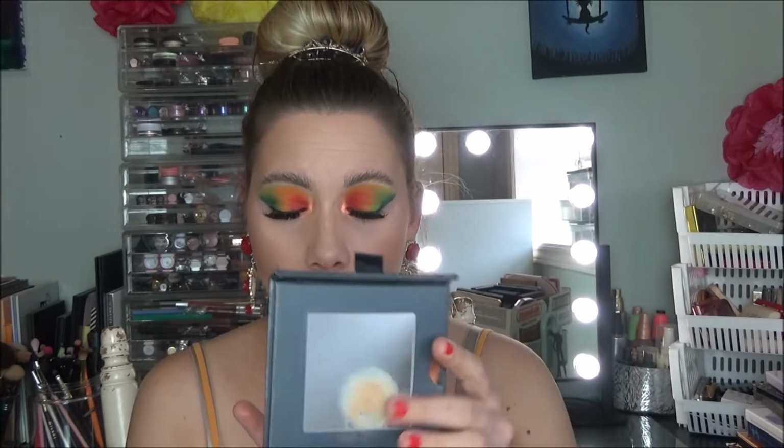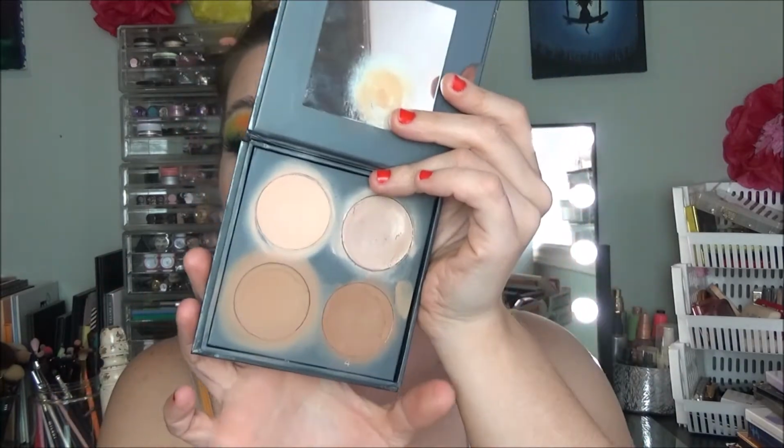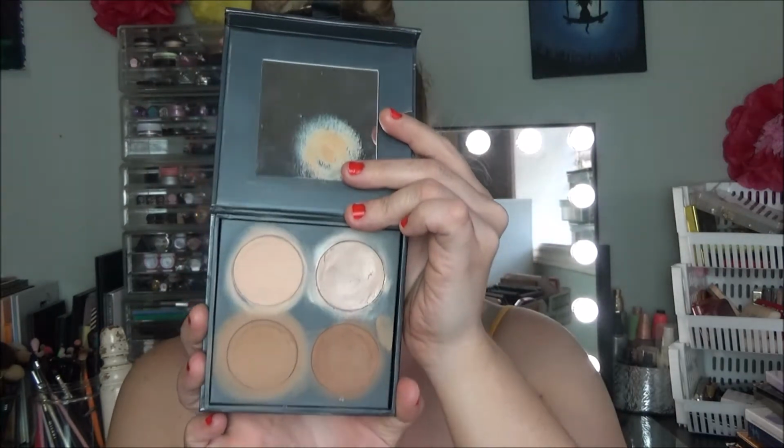All right, the next one we have is one I, again, have not used in a bit. This is the Cover FX contour kit. I'm pretty sure you can still purchase this. These blend really easily, and I use the crap out of this. When I was cream contouring a lot, this was so helpful because it did not remove my foundation underneath, and I hate that. Now, as for now, when I start to move them around, they're not dry anymore. I should try this again and just throw it out if it's no good.